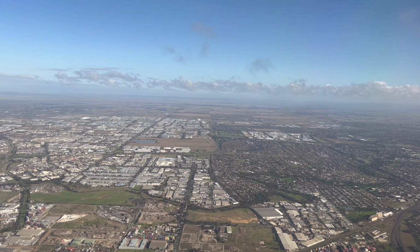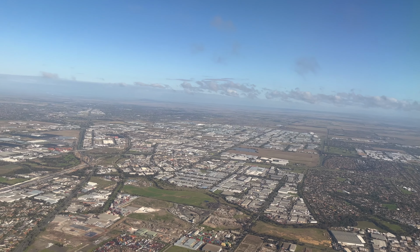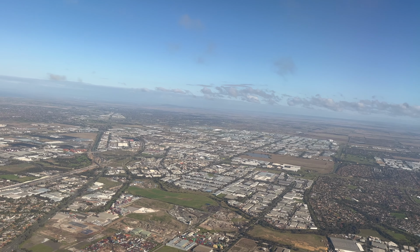Let's now land into Melbourne's Tullamarine Airport and go to Terminal 4, then walk to Terminal 3 and head to the Melbourne Lounge. Let's do it.